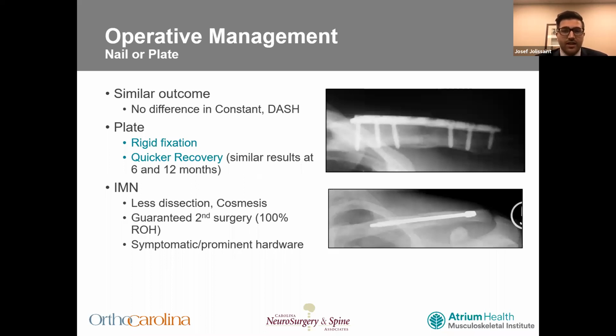Plate fixation provides rigid fixation, allowing early weight bearing and range of motion, and also provides a quicker recovery. Intramedullary nail is more aesthetically pleasing and requires less soft tissue dissection. However, 100% of those require a second surgery for removal, and in the interim, many patients have symptomatic hardware.